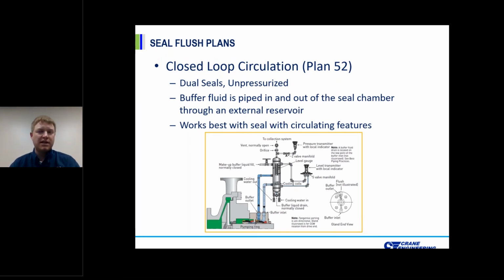And another option just to keep in mind is if maybe you're not getting enough cooling, you can get a seal pot with cooling coils built into it, and you can run cooling water or some form of cooling through those coils to help cool your seal pot, make your seal run cooler. Typically, a cooler running seal is a happy seal.